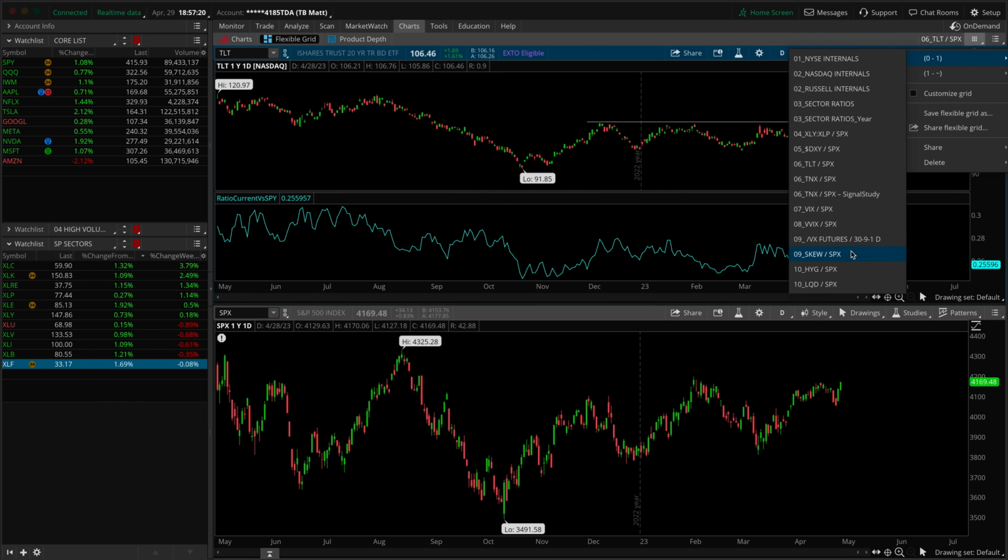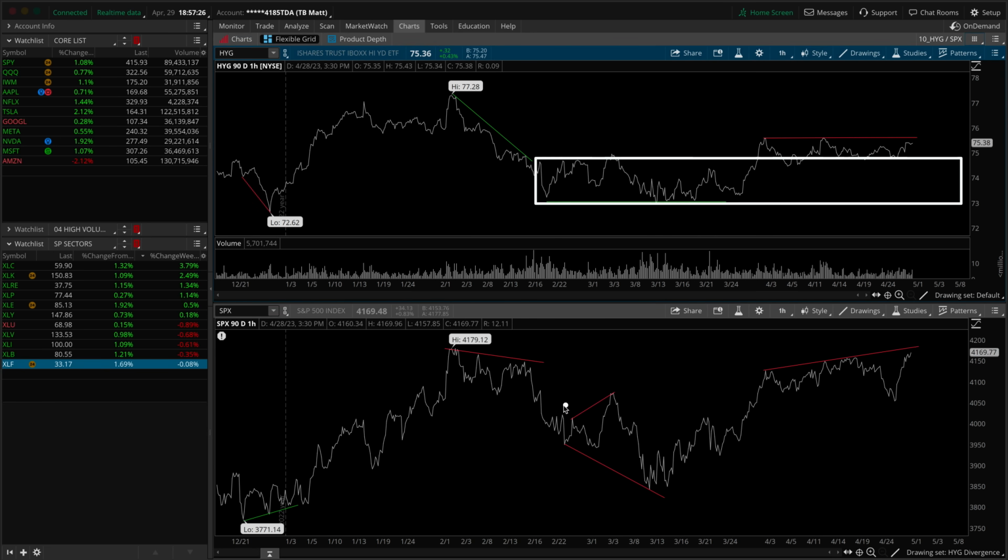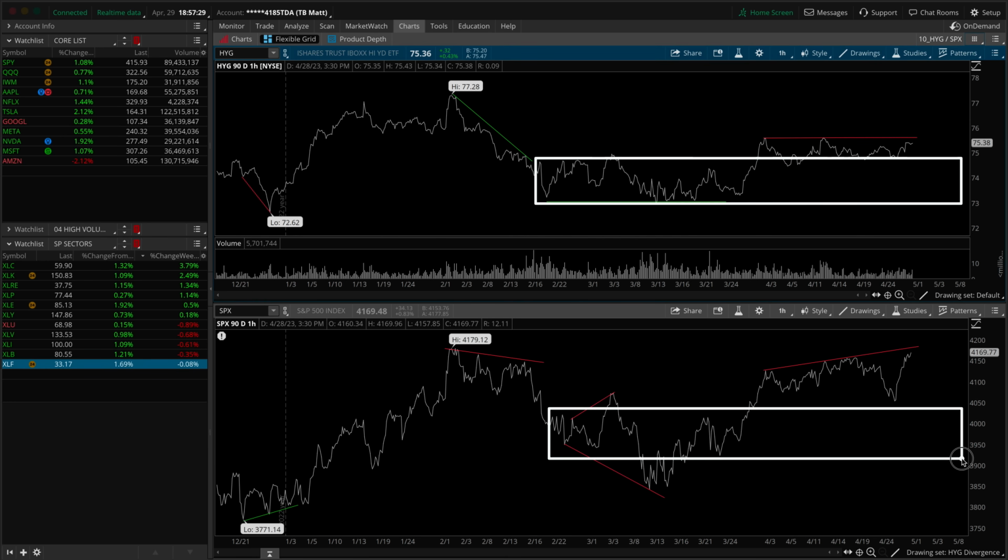If we take a look at something like the HYG, this continues to remain in the cautious camp. Remember that this balance area here is basically the same as this balance area in here. Equities are pushing for that new higher high. The HYG is still in a negative divergence, not showing a new higher high, hardly even getting close to these areas on the Thursday and Friday rallies.